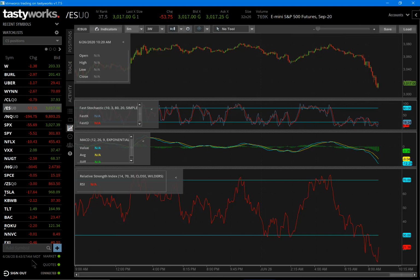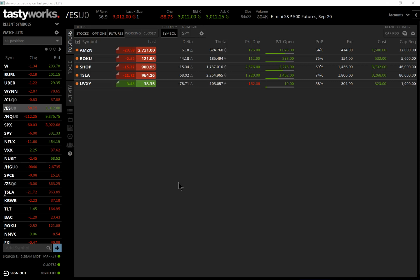I don't really like to enter my first position any later than 2 hours into the trading session. So that'd be about 9:30 Mountain Time. So we'll see here in just a little bit. It's about 8:50. I thought I'd show you this little quick exercise, a little thumbnail sketch, if you can think of it that way, of making decisions.